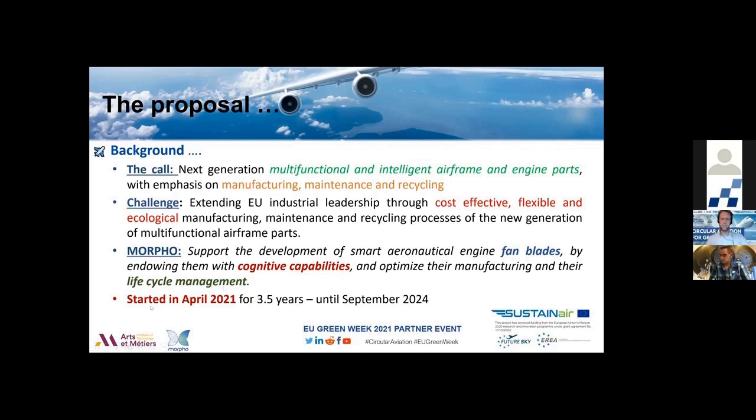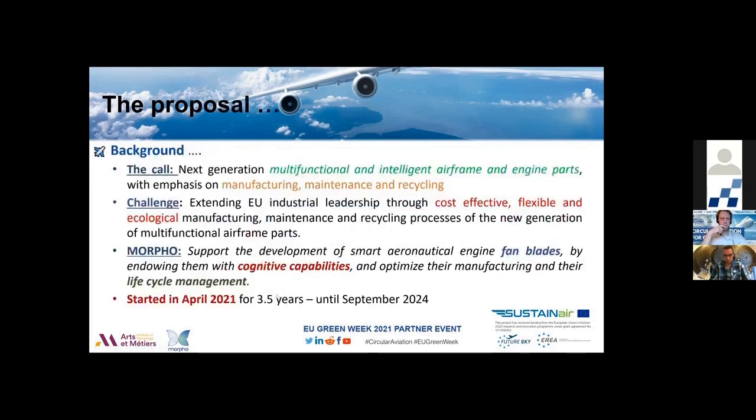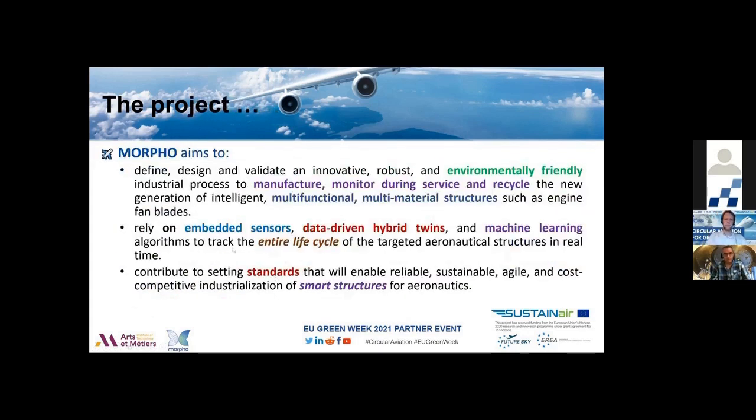The project just started in April. So there are no new results, but I'm going to give you just a big picture of what we are going to try to do during these 3.5 years. So in MORPHO, what we want to do is to design an innovative, robust, and environmentally friendly industrial process for this type of airframe parts that are multi-material structures, as I will present.